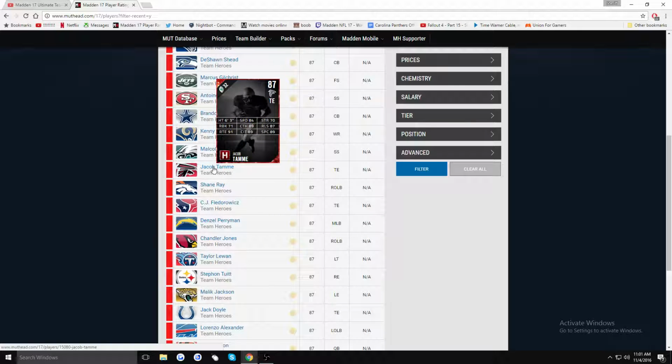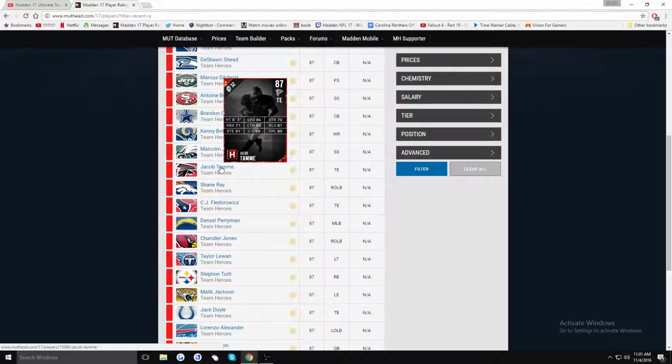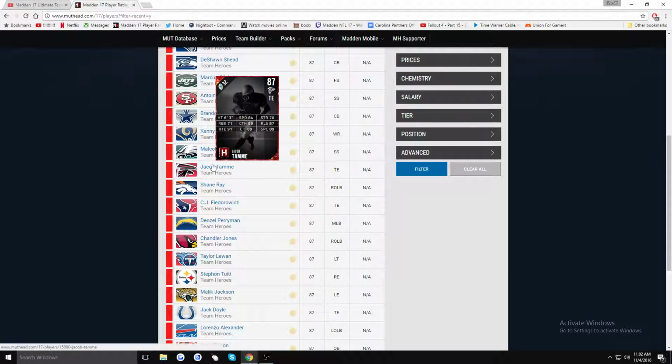Got Jacob Tamme. Wow, this is a really good tight end. 71 run block, 91 route running with 84 speed, 89 catch in traffic. This is a good tight end. I would probably say so far this is the best. This is the best card at his position. Well, not at his position, but this is the best out of all the man of the month or hero of the month, whatever they are, team heroes. This is probably the best hero card so far.